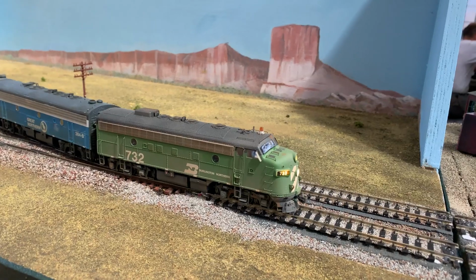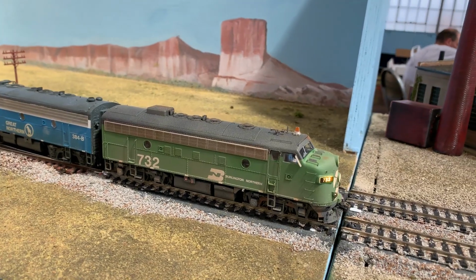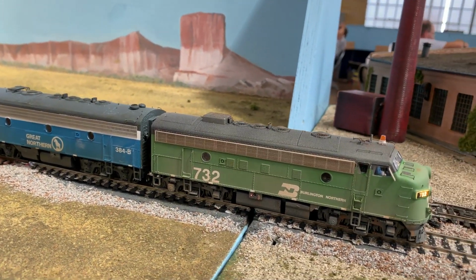Oh my heck, these are some beautiful F units. F7, I think. Hard to tell 7s from 9s.